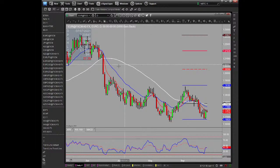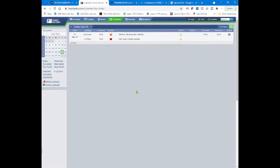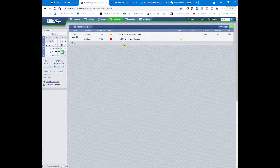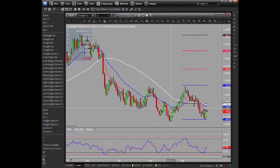So let's have a look at today's data coming out. The risk events today are really the German IFO business climate, marginal actually, so we get a blip from it sometimes. We've got Fed Chair Powell speaking later today, at an event hosted by the Federal Reserve. Not too sure exactly what it is, but by the time it gets to 3 o'clock, a lot of people would have probably packed up tools and gone home. So here you go, that's where we're sitting.